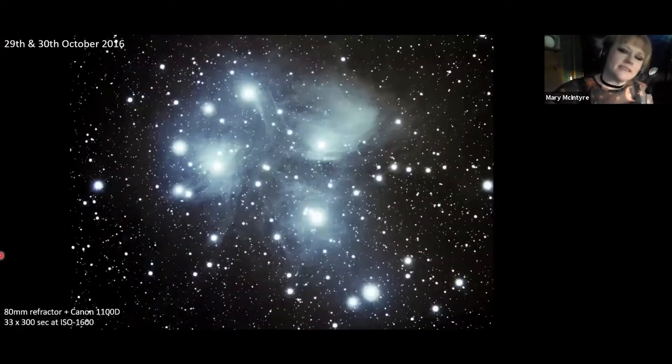The Pleiades is my favorite object. I just love it. I love looking at it through binoculars. I love pictures of it. I just think it's so beautiful. And we took this picture when we were on our mini honeymoon. After we got married, we actually went to Astro Farm in France for a mini honeymoon for a long weekend. And while we were there, over every night that we were there, we imaged the Pleiades.